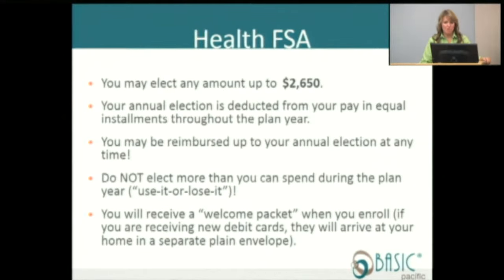You may be reimbursed for your whole annual election at any time. Los Rios actually pre-funds this account on the first day of the plan year. Do not elect more than you can actually spend in the plan year. The plan is referred to as a use it or lose it. So you do want to be conservative and only elect for those expenses that you know you and your family are going to incur. You'll receive a welcome packet along with your enrollment confirmation that will help you submit claims and have further information about how to maximize your account.